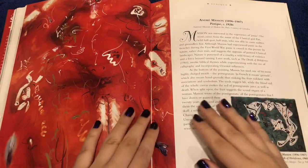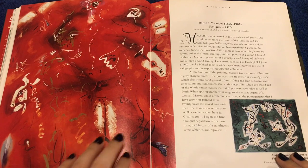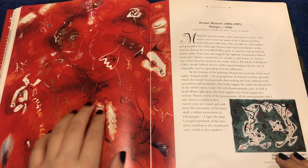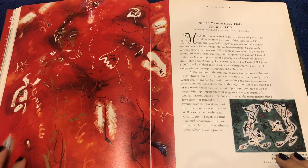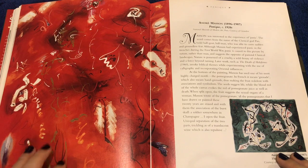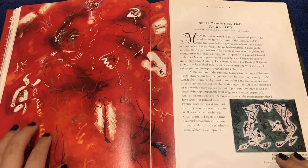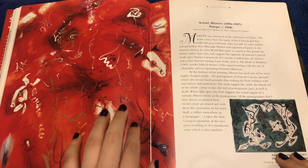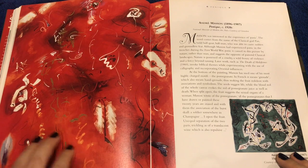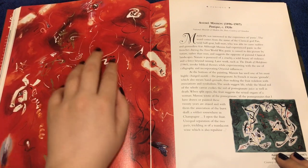André Masson, Panique. That red is incredible, wow. I'm obsessed with color. I love really vibrant colors, and not even necessarily vibrant, I just love color. I'm not an artist, but I often wish I was, just so I could play around with different colors. That would be amazing. That would be the best part. I don't care about the shapes, just let me play with different colors.